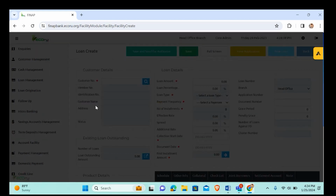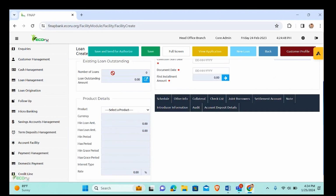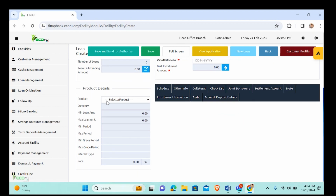So once we do select, all the information about the specific person comes up automatically. So it shows the member number, the identification number of this person, the customer name, the address, and the status. If the person has taken loans previously, it shows the number of loans that the person has taken and the total outstanding amount. So here you can select the product that we are offering this person.